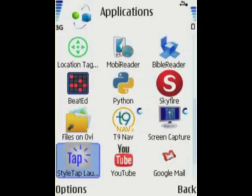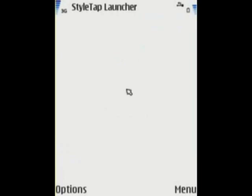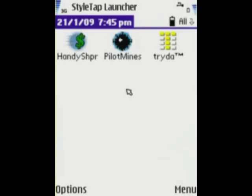Also newsworthy is the availability of StyleTap for S60. This is a cross-platform pseudo emulator for Palm OS, already working on Windows Mobile. With S60 compatibility though, over 200 million phones just became, potentially, virtual Palm PDAs.